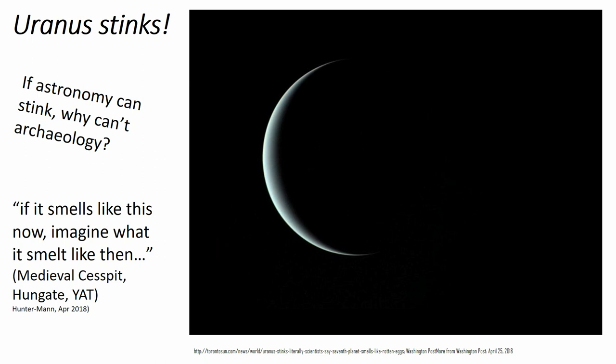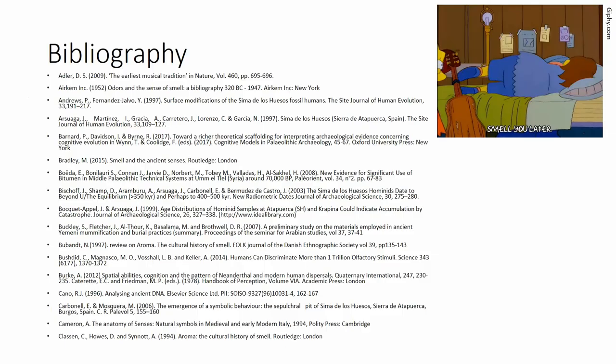I talked to an archaeologist from Hungate who'd been digging a medieval cesspit there, and was talking about the emanations that came from it as he was doing it. And he said to me, if it smells like this now, imagine what it smelled like then. Well, now we have the technology, we don't have to imagine it anymore.